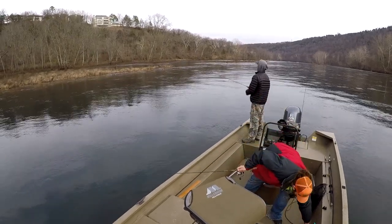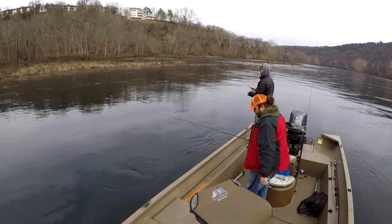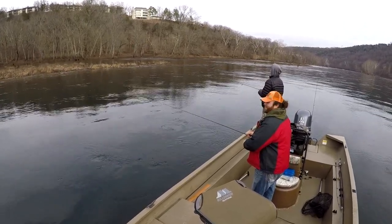You know, I always do this to myself. I always step back there and just put the trolling motor button in front of me. I don't know why. Making it easy. Yeah.